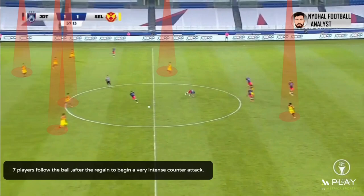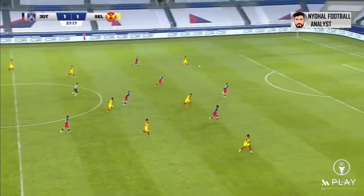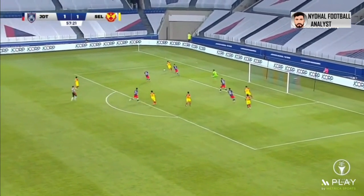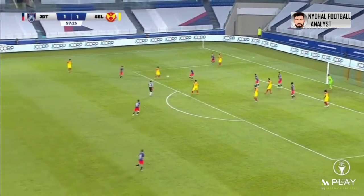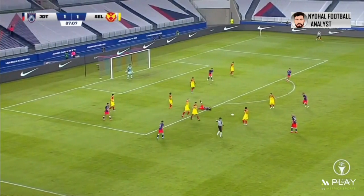he got support from 7 players, second ball surely for the 7 players. Now one player on the left side over there was a little bit slow. He could finish it with a shot but he chose to cross, and then again the second ball because of the numerical superiority.